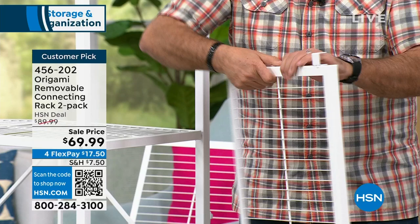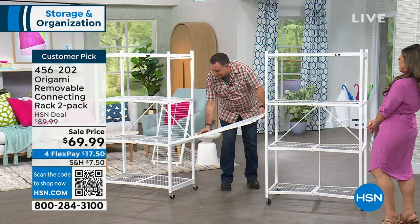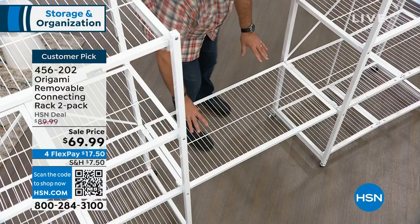So watch what I'm about to do. I'm going to take one. It's like a circus trick, don't blink. I love doing this though, because we use these, Kelly and I, and if you're buying the two pack and you buy this, it's like getting two and a half racks. Look at this.